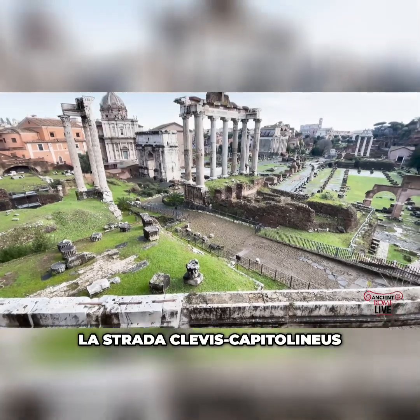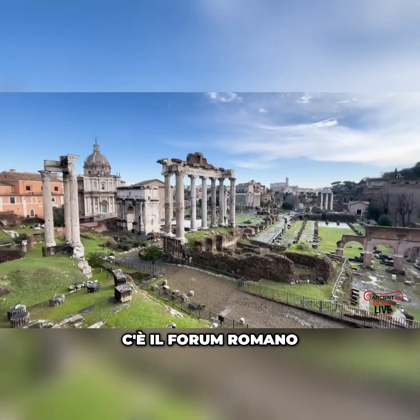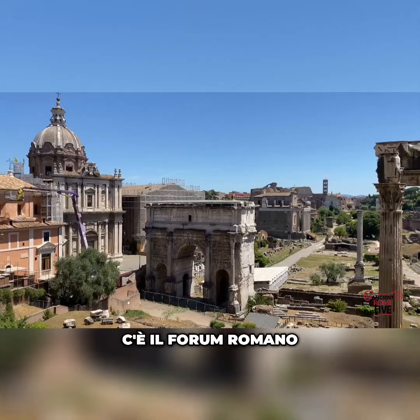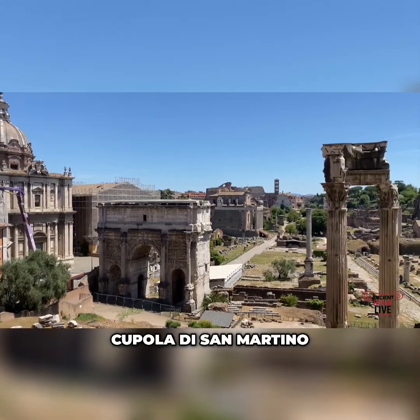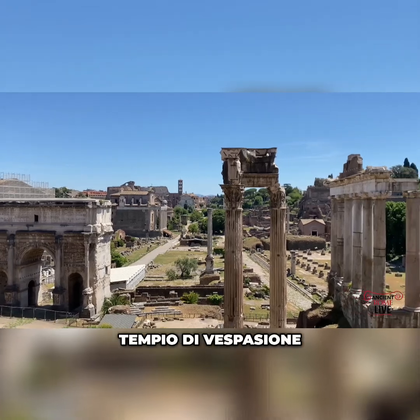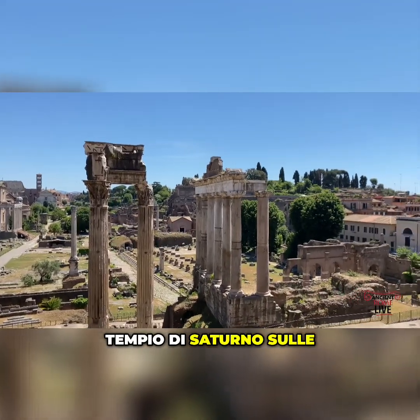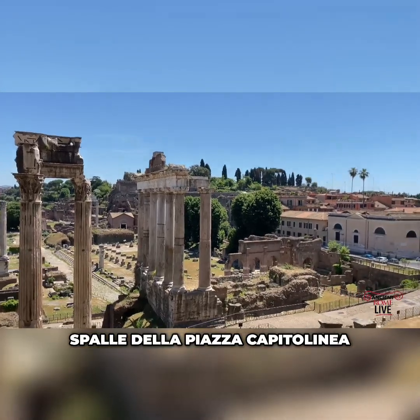Past the Clivus Capitolinus Road, past the remains of the Temple of Saturn, there lies the Roman Forum. There's the cupola of San Martina, the Arch of Septimius Severus, columns of the Temple of Vespasian, and again that colonnade from the Temple of Saturn on the slopes of the Capitoline Hill.